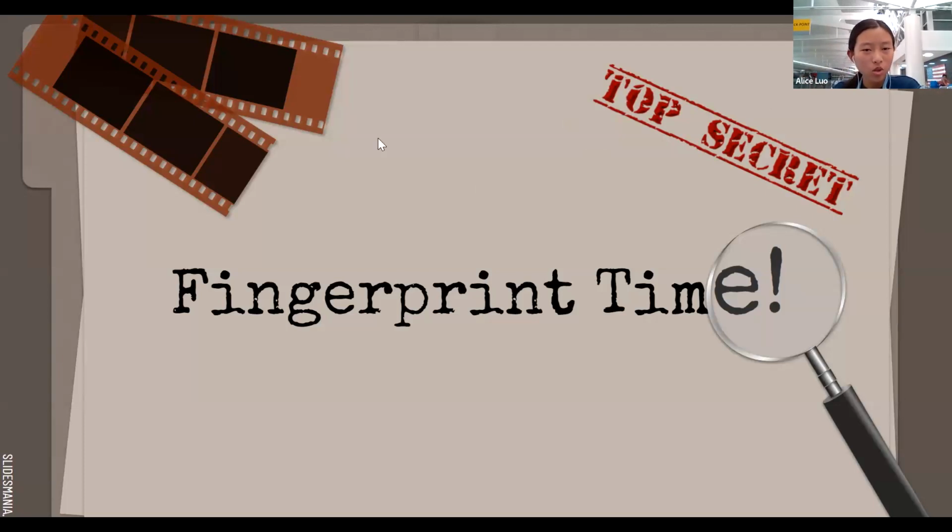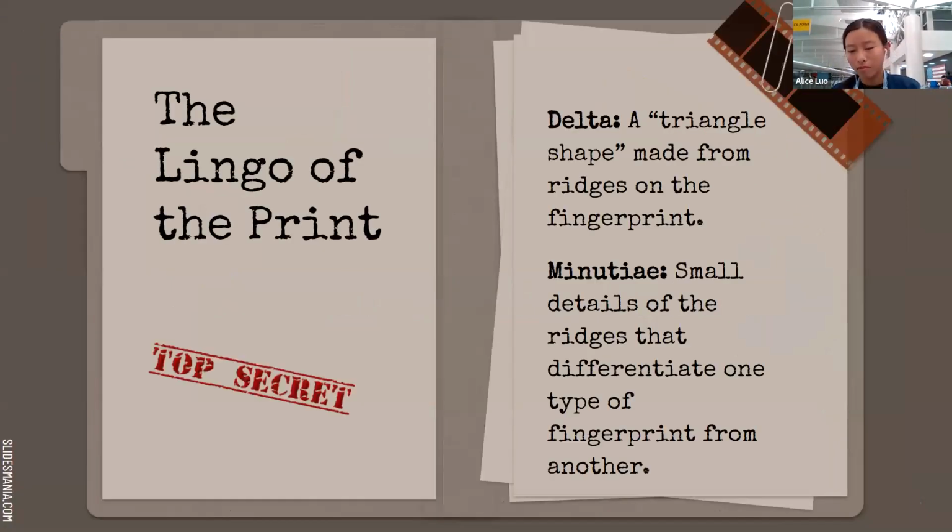I'm just going to go through the instructions really quickly. Guys, do not start yet, because we still have a little bit of information. So we have a delta. You have ridges on your finger, and a delta is a triangle shape made from ridges on the fingerprint. We'll see a couple types in just a minute.